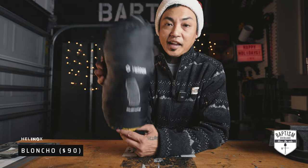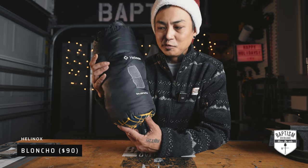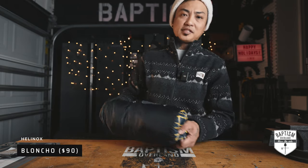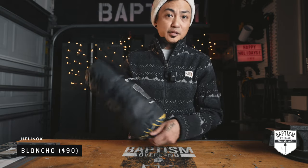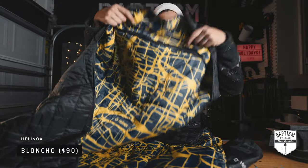All right, up next is the Helinox Bloncho. I really, really like the name. I think it's cute. Blanket with poncho, genius. Blanket, coat, type of thing. So if you're sitting around the campfire or whatever, you can throw one of these on, and then directly from your chair, you can go right into your tent and go to sleep. And what's cool about this is, see, it has that hole.